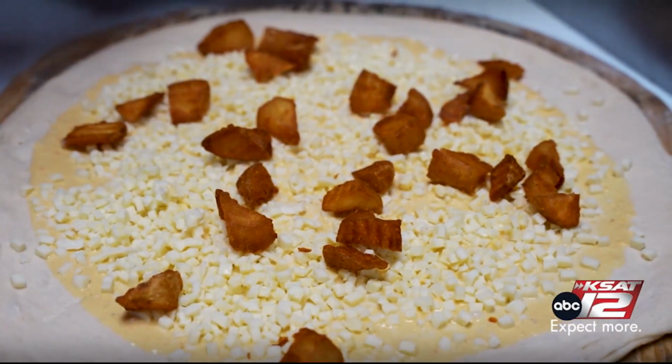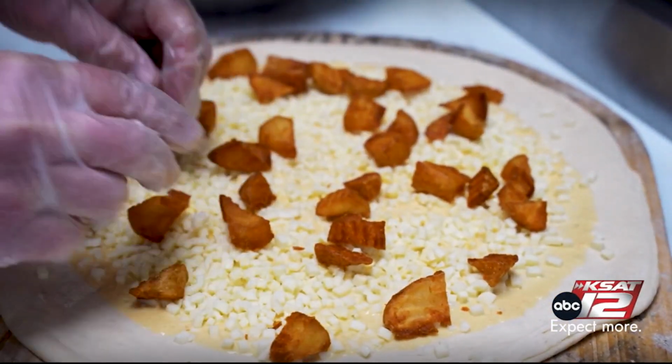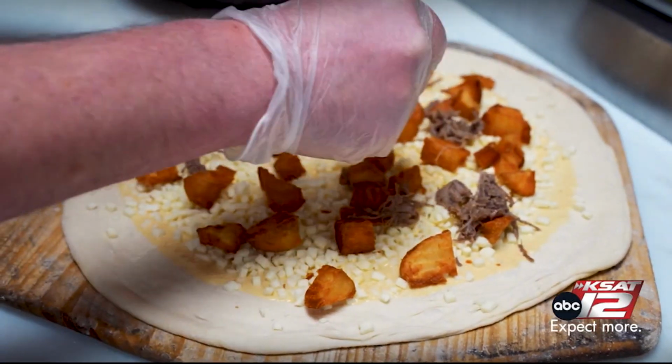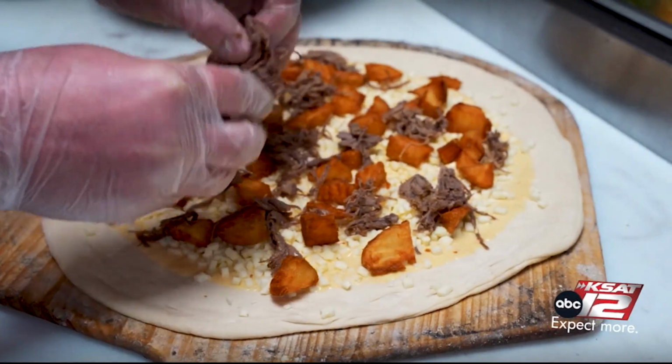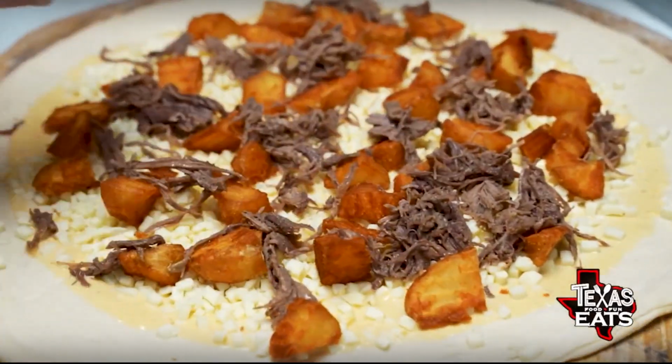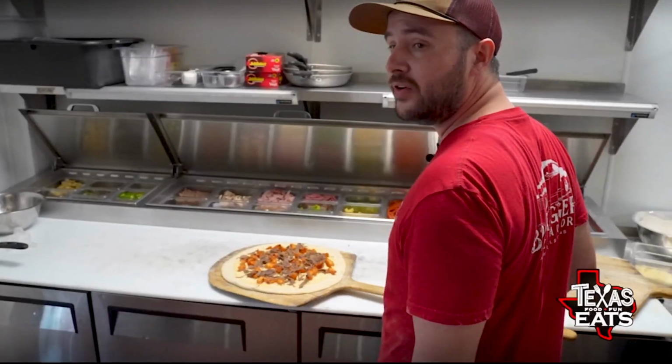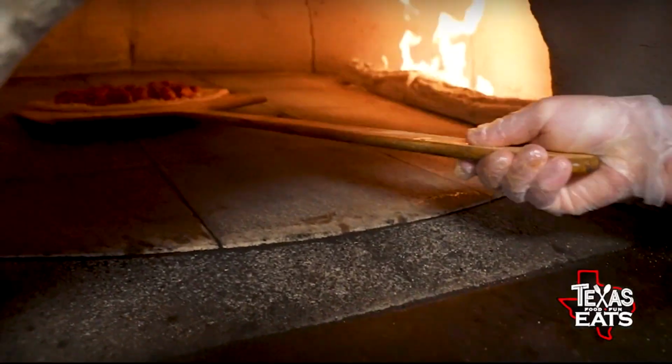Get those all over it for you. A lot of toppings on it. Have you had this request before? Never this one. Okay, good. Then we're gonna get some of this pot roast on it that we make in-house. We roast it for about 5 hours with onions, celery, carrots, and now we're getting ready to throw it in our brick oven.